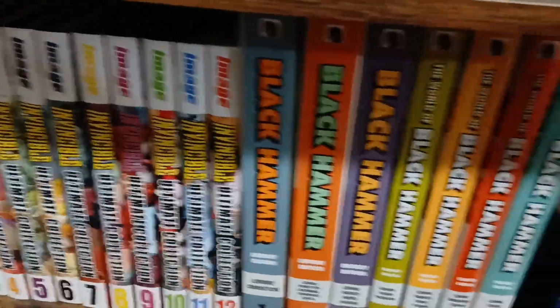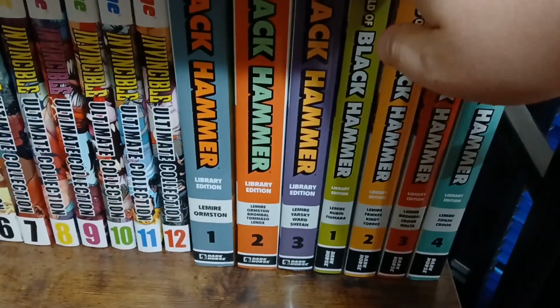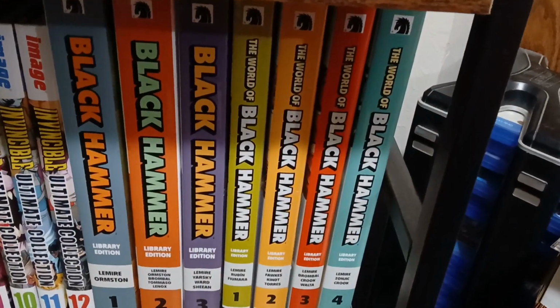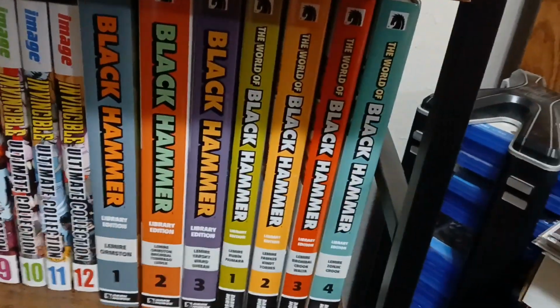And then we have Black Hammer, the library editions. We have Black Hammer 1 through 3 right here, as well as the World of Black Hammer 1 through 4. This is really the only way I read Black Hammer. This is the way I started reading Black Hammer.